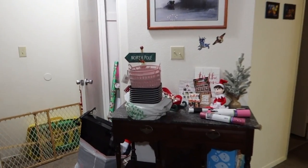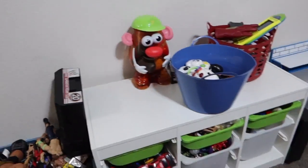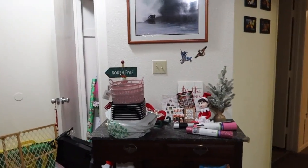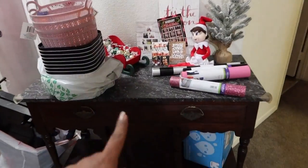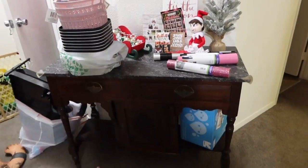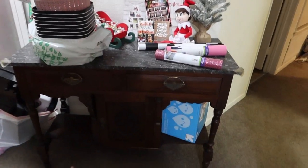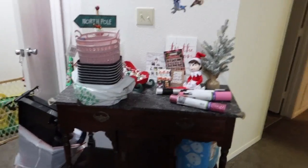I did bring out these bins over here to put some toys or something in. I'm not sure exactly what we're doing. And then I'm actually going to move this into the garage because it's not a functional, useful piece. Like, it doesn't serve a purpose. Other than during the holidays, putting decorations up there, it actually has no purpose. So we are going to get rid of that once the holidays are over.